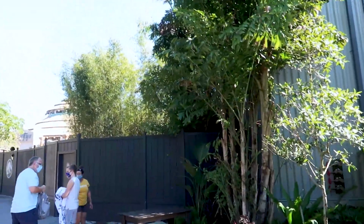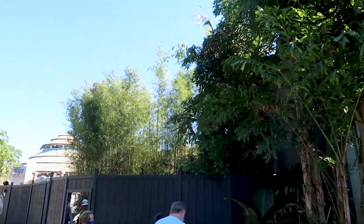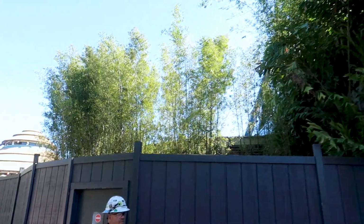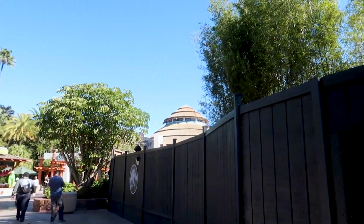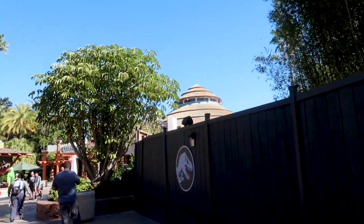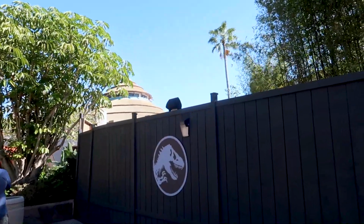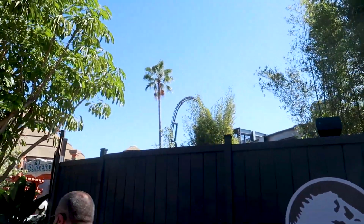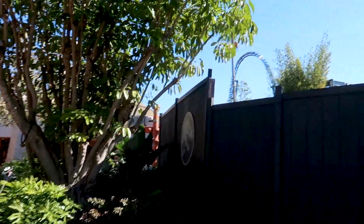So my question then becomes, where do you think the entrance to this ride will be? I don't think it'll be right here, based on all this foliage. I wonder if, to enter, you're going to have to go down and then around the Discovery Center, or is it going to be up in here? No clue. It's kind of my new game, to always figure out where an entrance will be for a new attraction.